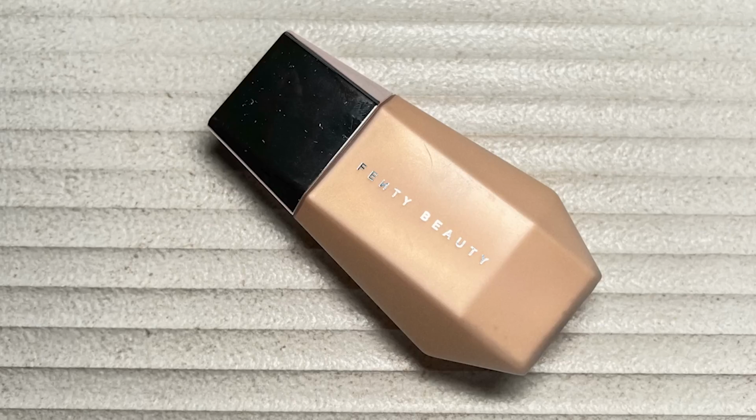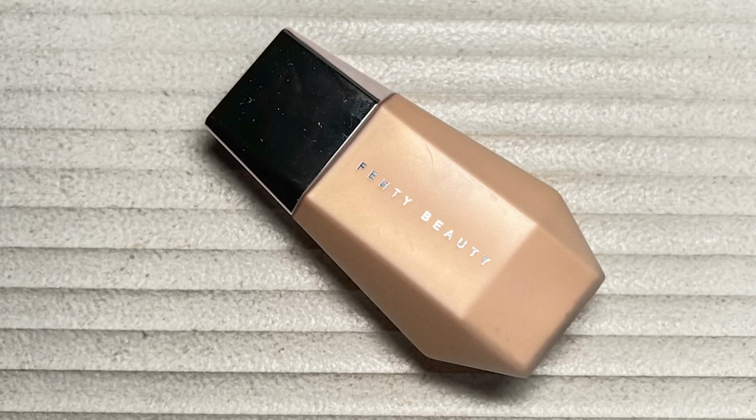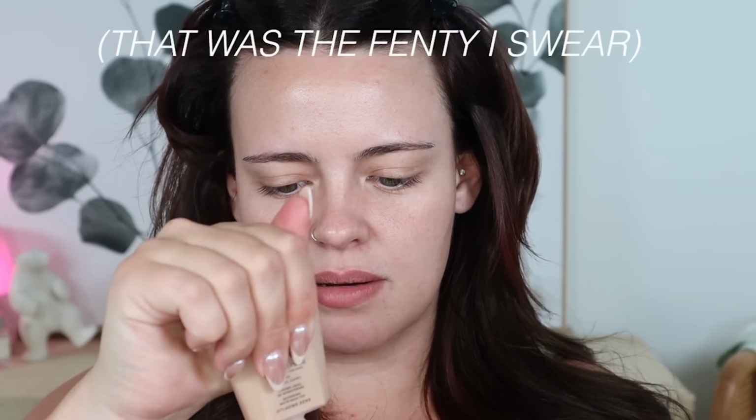Let's get started. I'm going to be starting with something I completely forgot about, and that is the Fenty Beauty Eaze Drop Lit All Over Glow Enhancer. I completely wiped my recollection of this product, so it's gonna be like a first impressions all over again. So that's the consistency. It's a nice gel-like formula. Let's see if this jostles my memory. I'm just gonna put it on my high points right now.